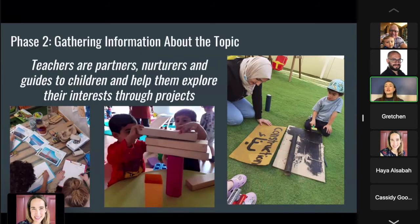So then is the longer phase. The longest phase is phase 2. And this is where you gather all the information you can find about the topic, where the children gather all the information they can about the topic so that they can answer those questions. And this is the part where I think a lot of people, when they hear emergent curriculum or student-led curriculum, think that the teachers take a huge step back.